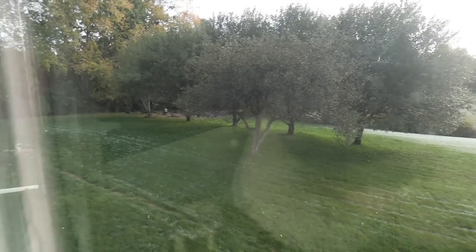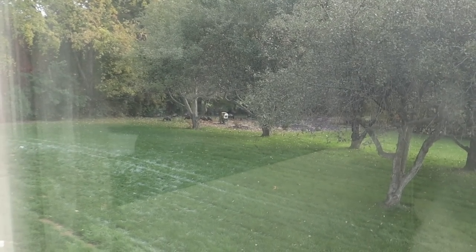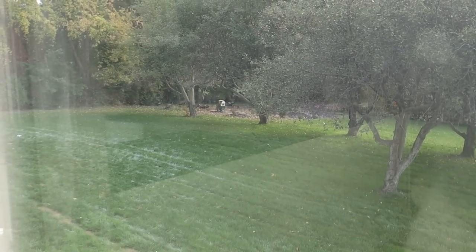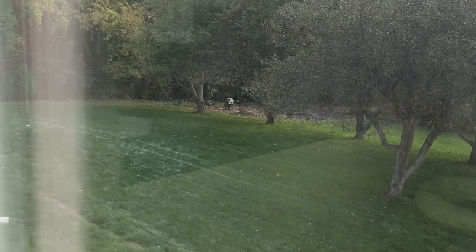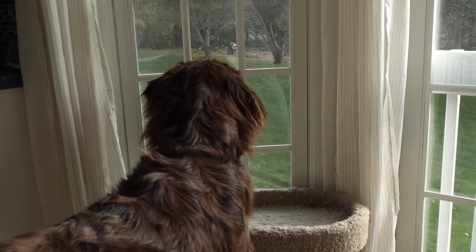First of all, there's frost, and if you can see, there are wild turkeys. I don't know if you can tell. They're all back there, walking back. Rex is a little concerned. This shows me I need to clean these windows.